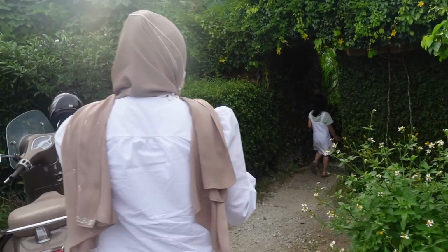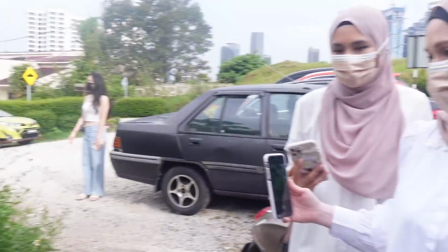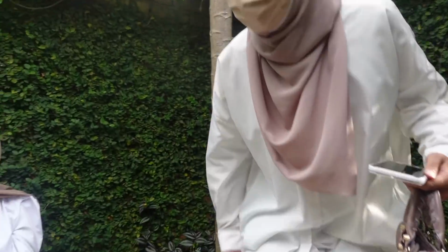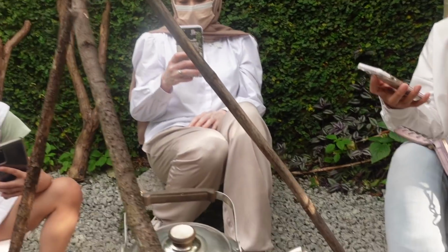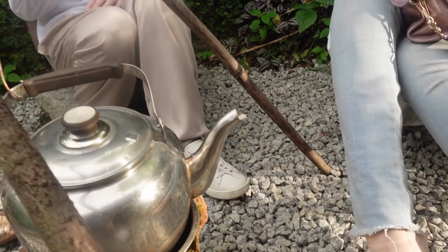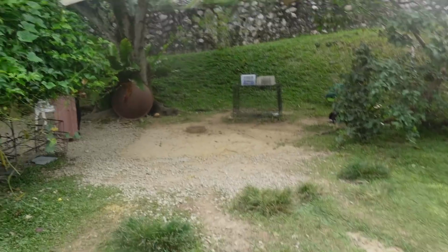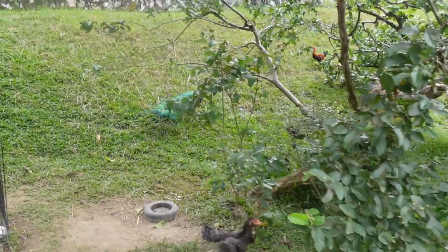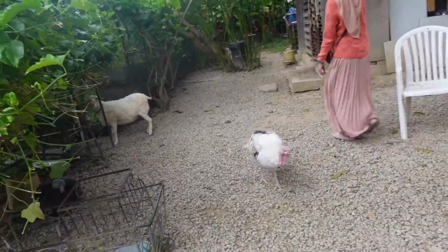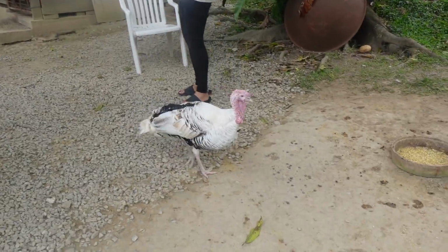Okay guys, so at the end kita pergi kat sini. This kebun kat Bangsar. So let's talk about our feelings. Okay guys, so over here we have a peacock. There's so many guys.